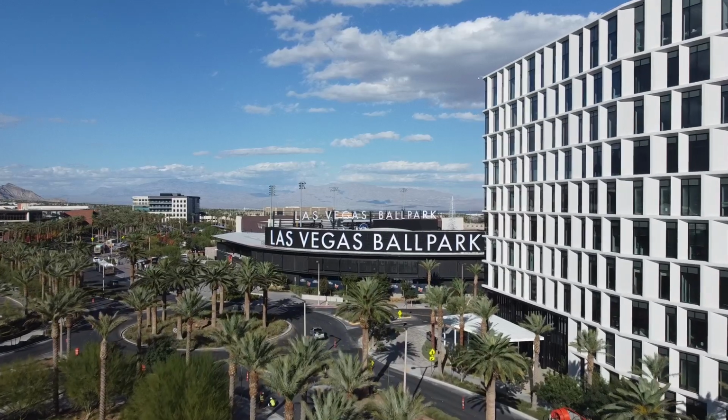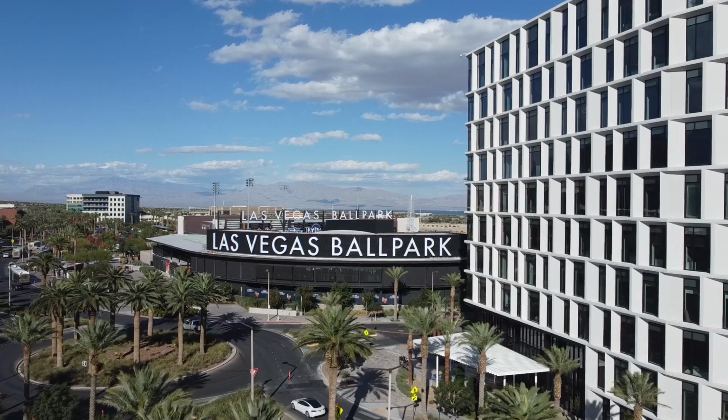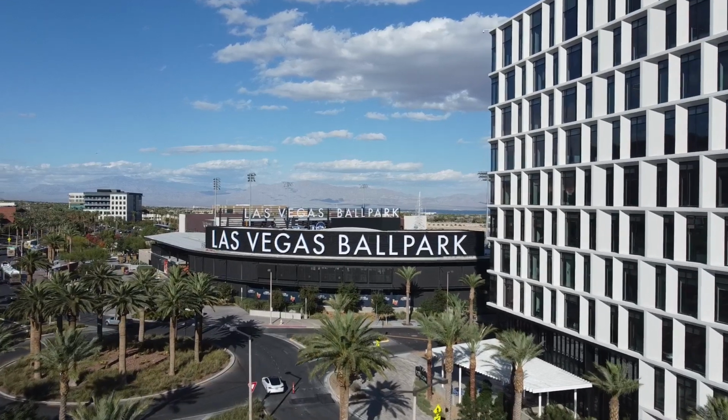You got the Las Vegas Ballpark. You can go catch an Aviators game. In the wintertime, you can go down there and see Enchant. Take your kids down there or your grandkids down there and go ice skating. All sorts of options, both dining-wise and nightlife, guys.